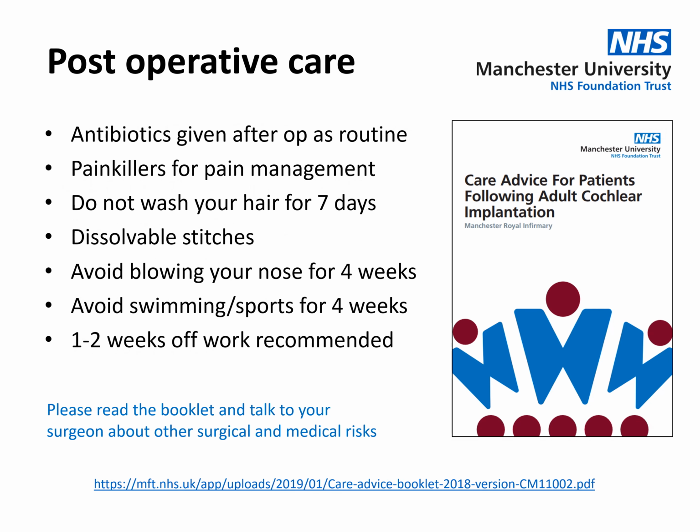You will receive antibiotics after your operation. The nursing team will talk to you about painkillers for pain management. It is important that you do not wash your hair for 7 days and keep the area clean and dry. We use dissolvable stitches, so these will disappear in time.